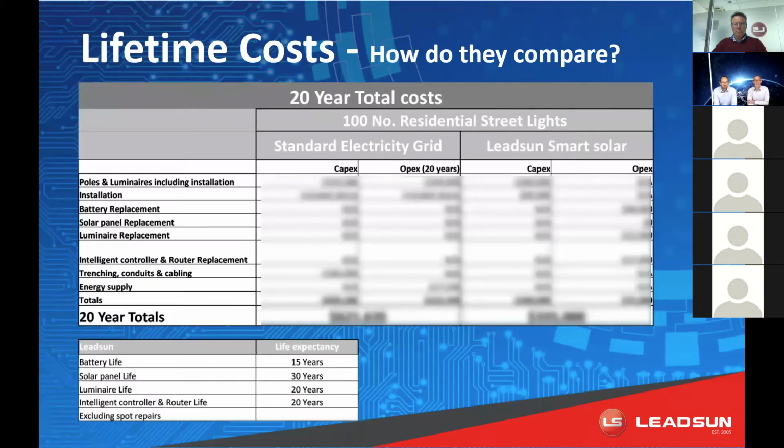We've made a detailed comparison between electrical grid lighting and our new Freedom residential street lights, and Matt will tell you about these later. The comparison is of the 20-year total life cost of 100 residential lights. We've used figures from a lighting consultant for the grid lighting and our own costs for the supply, installation and replacements of components for the Freedom street lights. The comparison showed that for 100 street lights over a 20-year period, the smart solar lights are significantly lower cost, over 30% lower. We'll be delighted to share these figures with you one-to-one if you reach out to us.